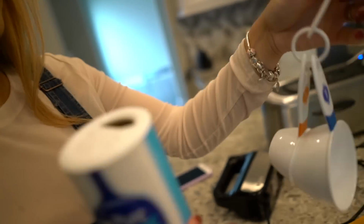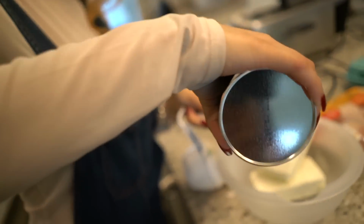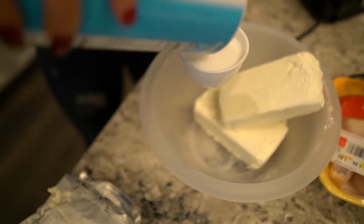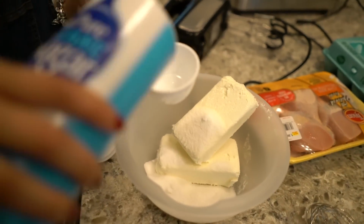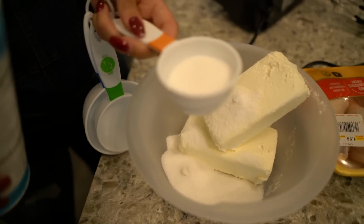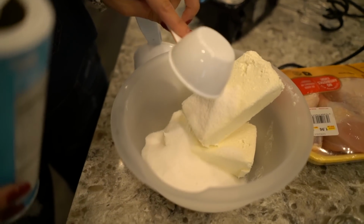And then you need 2/3 cup of sugar. Okay. This is only 1/3. So if this is only 1/3, do I need two of these? What did you say? I need 2/3. Is he supposed to fill that whole cup up or not? I don't know. Oh, well.